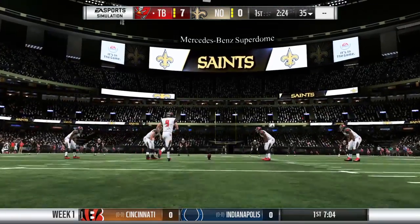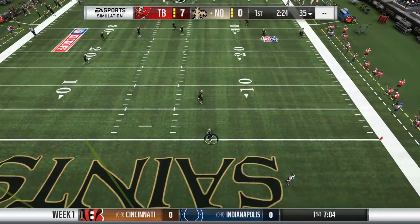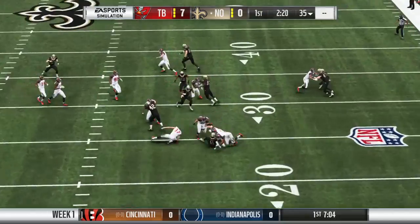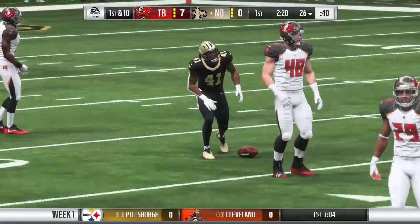Extra point good by Catanzaro. And that makes the score 7-0. To return it, Alvin Kamara. And he'll get it up to about the 26-yard line just across the 25.